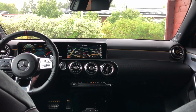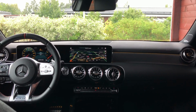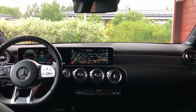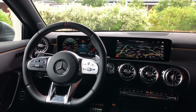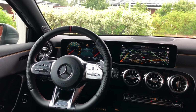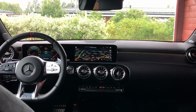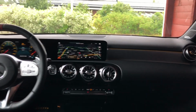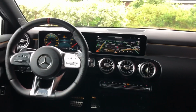Alright, so now we are inside the A35, and the design is beautiful. It's so modern. We have the large digital displays there, and in comparison to the A250, we have the AMG steering wheel, which has this cool red line in the middle at the top. But apart from the steering wheel, the interior doesn't really differ at all from the A250. The only other nice detail is the red seat belts. Those are kind of cool. They match the red stitching on the seats.